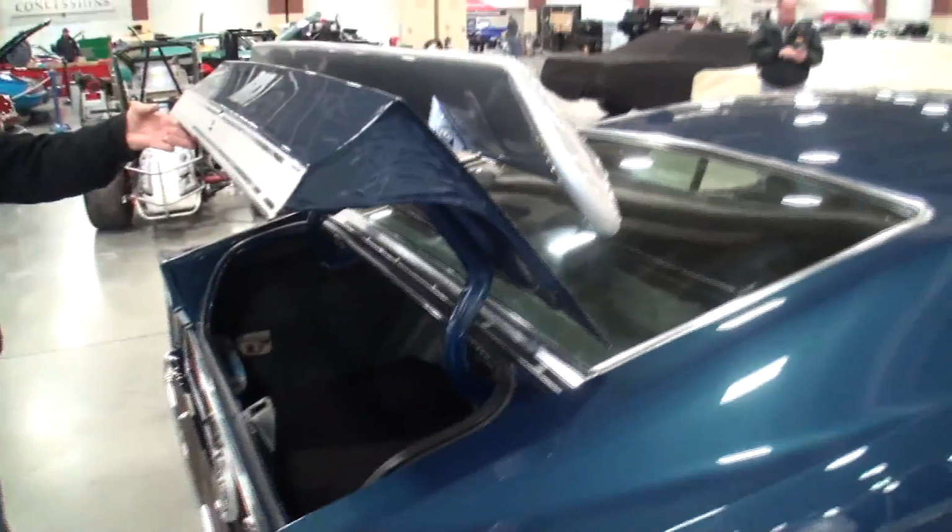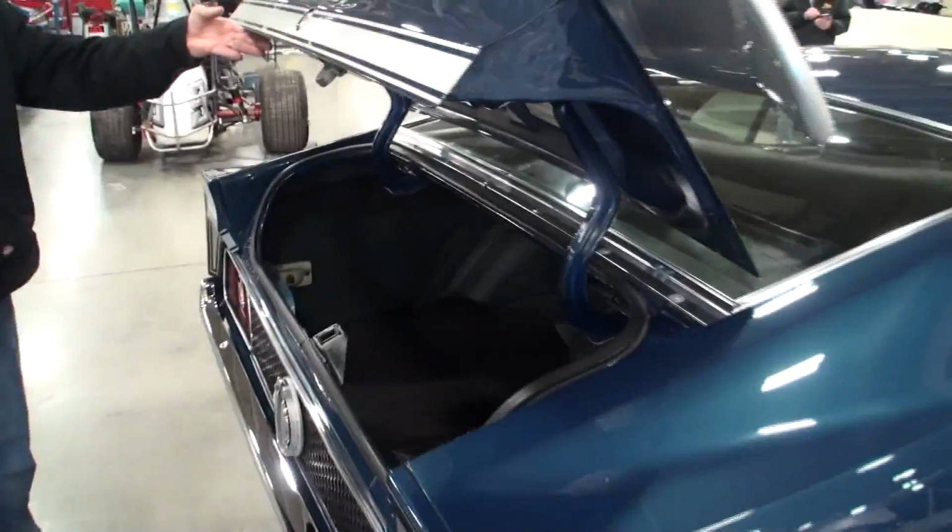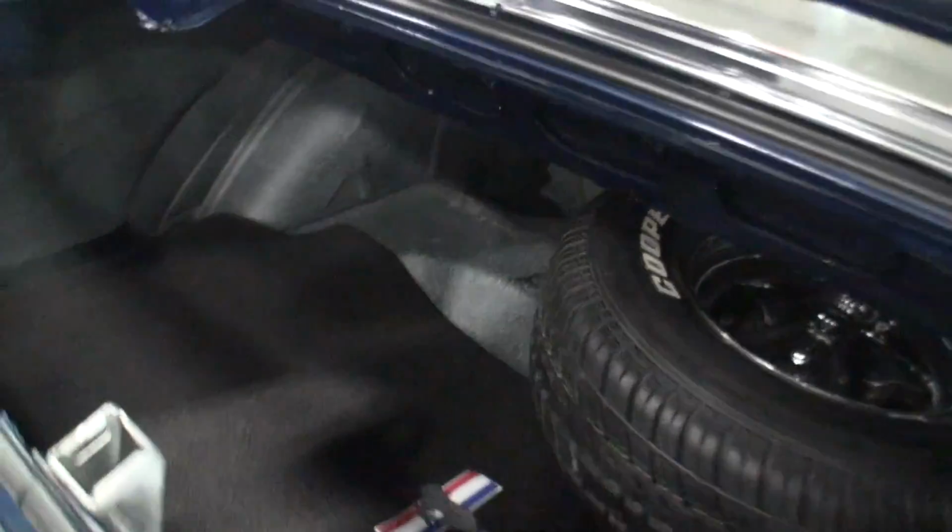Okay. Look how short the deck lid is. Let me just show that from the side for a second. A very short little trunk deck lid. But surprisingly, you can get some stuff in there. Oh yeah, we drove it up to Sturgeon Bay this year.